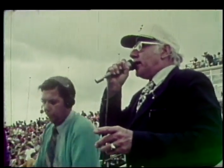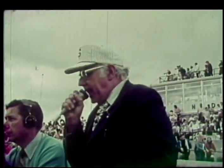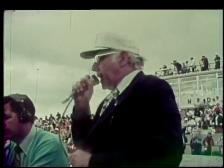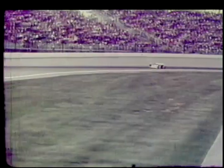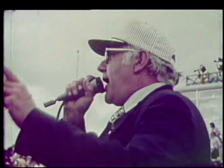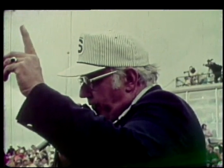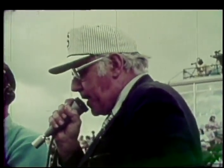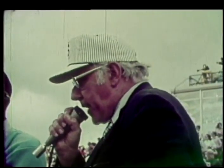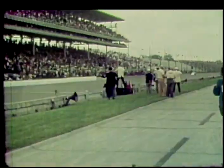45 and 9100 seconds. The speed, 196.036 miles an hour for Bobby Unser. And it's still going up. 45 and 7600 seconds speed for the Olsenite Eagle, 196.678, a new track record.